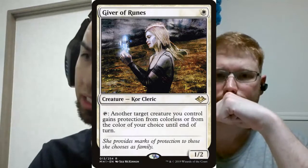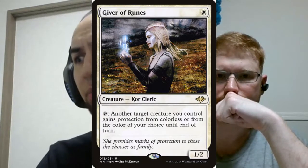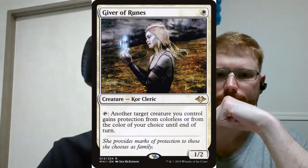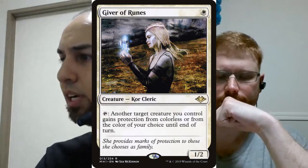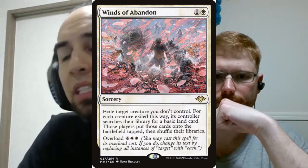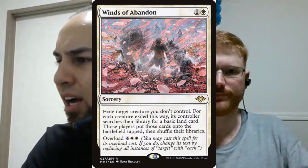Giver of Runes spiked in the States before it spiked in Japan. So I picked them up for about $5 or $6, and they're already 12 to 13 online. A couple of small cards, like the Winds of Abandon, they're 50 cents here, where they're $2 online.